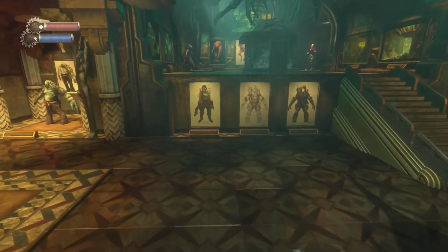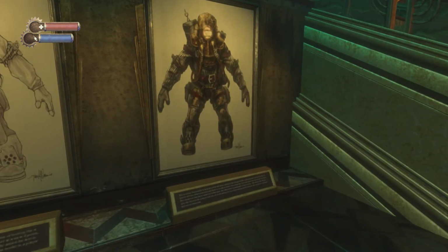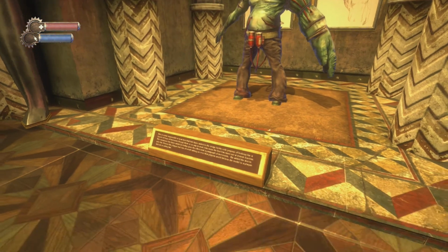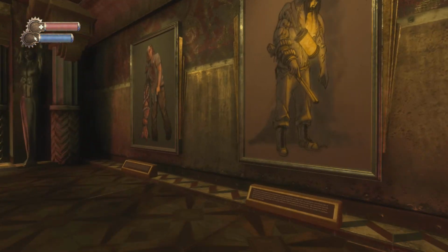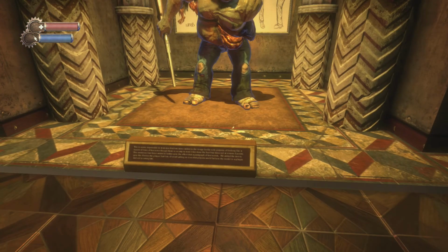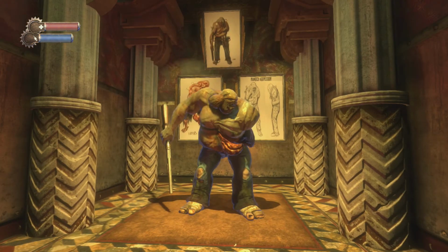You walk down the stairs here. You can see some visual poster artwork here of the drawings, more exhibits here. You know, if you point your thing down, it'll give you the exhibit info. You could read it. You could pause. You could read that later if you want. Again, you could do it here. Pretty cool.